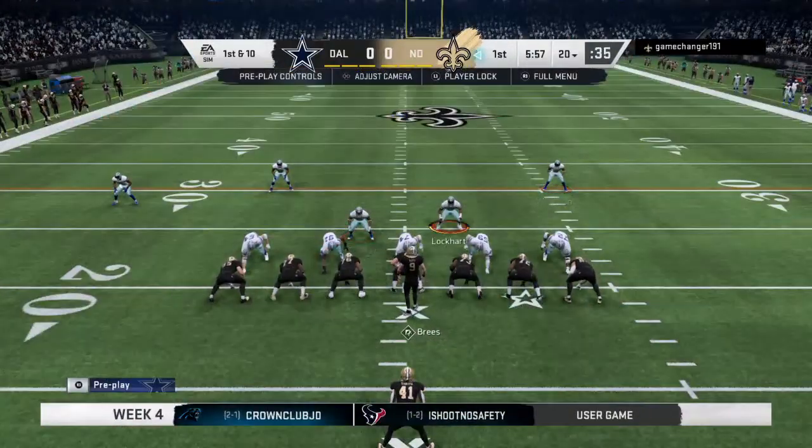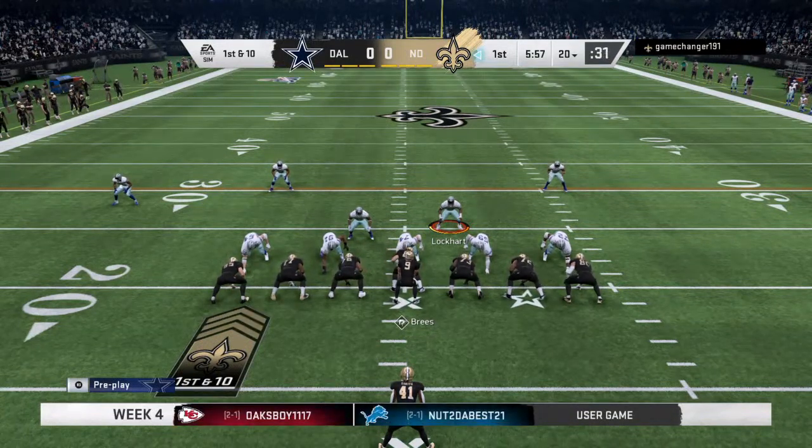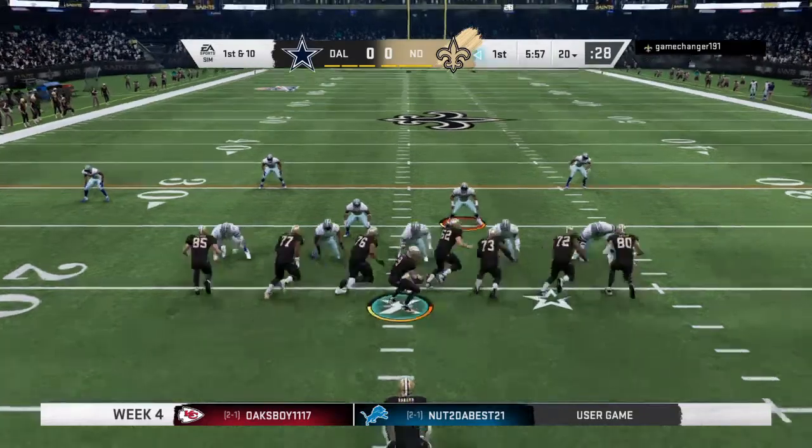Ready. 95-56. Hey, break it down, fellas. Break it down. Back. Ready, second.